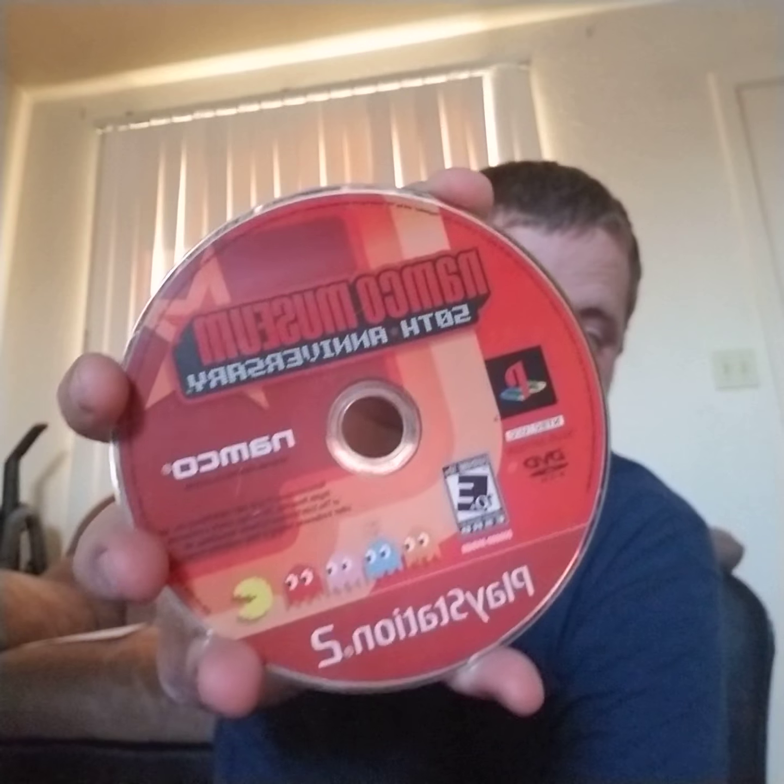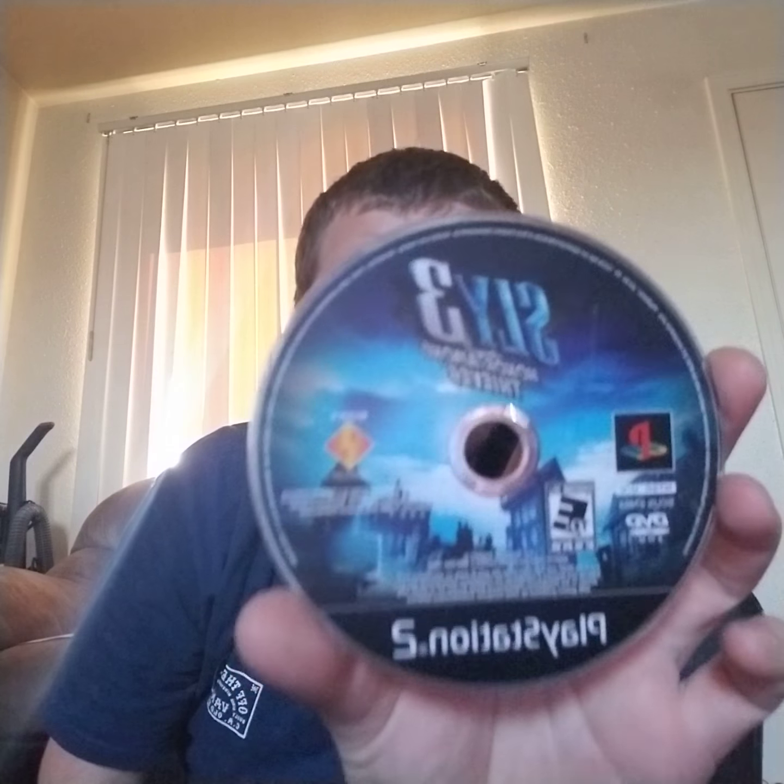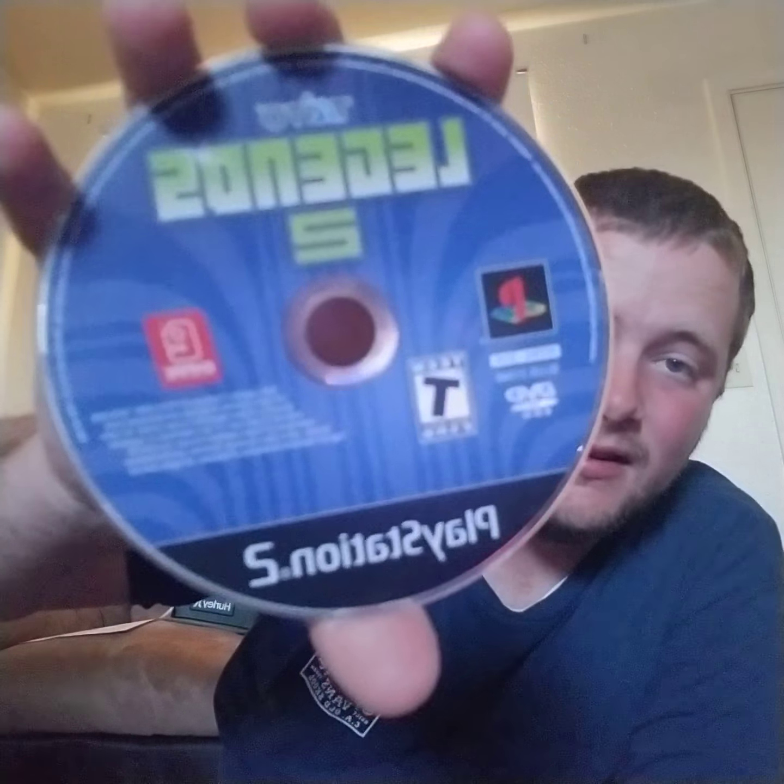Sonic Riders. Namco Museum 50th Anniversary. Sly 3. And just, I know it's getting kind of dark outside, but you can't really see. They're pretty scratched up. And then Title Legends 2. And you saw the box. I don't know if it was how she carried them over that got them all scratched up, because everything was just kind of thrown in there. But get them rebuffed. Title Legends is like a $20 game. I can get some trade-in credit for that after it's rebuffed.